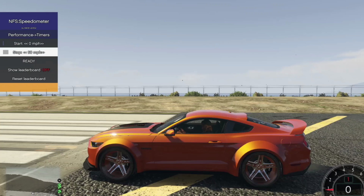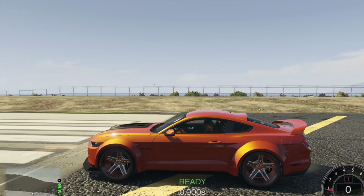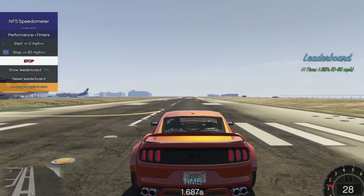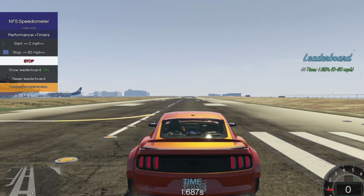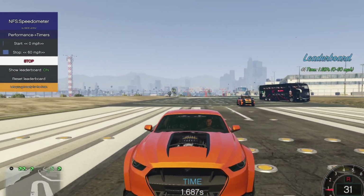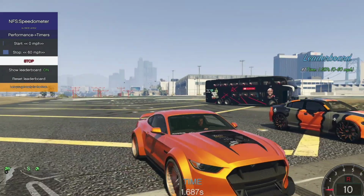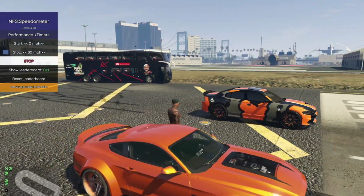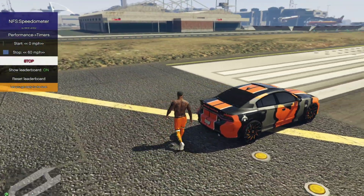Y'all already know how we do it. Alright, so here we go. RMods Boss 302 5.0 Mustang, a lot of numbers in there. And this is a 0 to 60 in 3, 2, 1. Damn. 1.6. What the... 1.6. All right, man. What you got, my boy?